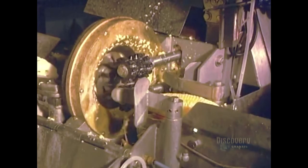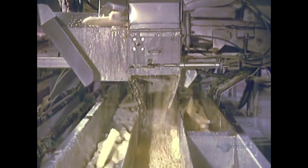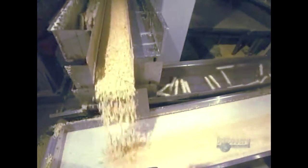The kernels are removed from the cobs by going through the machine where knives remove the kernels in a fraction of a second. Each of these units removes 1.5 tons of kernels per hour. Twice a day, the machines are stopped to inspect the blades, to clean and sharpen them. The corn kernels fall into the middle, while the cobs themselves are moved to the sides. Both kernels and cobs move along on their separate ways in the process.